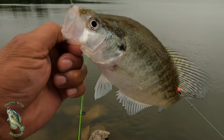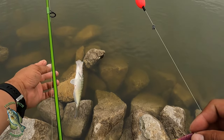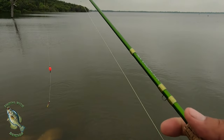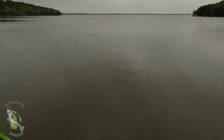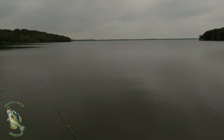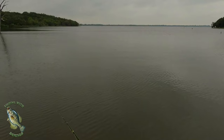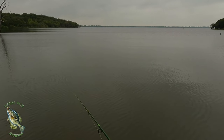Nice crappie, nice. That's what I'm talking about. Let it go. So I changed over to this one here. It's like the purple body and the chartreuse tail. He liked that one. He liked that one for sure. He had it all the way down the throat. Let's get another one. See if anybody else likes that purple.